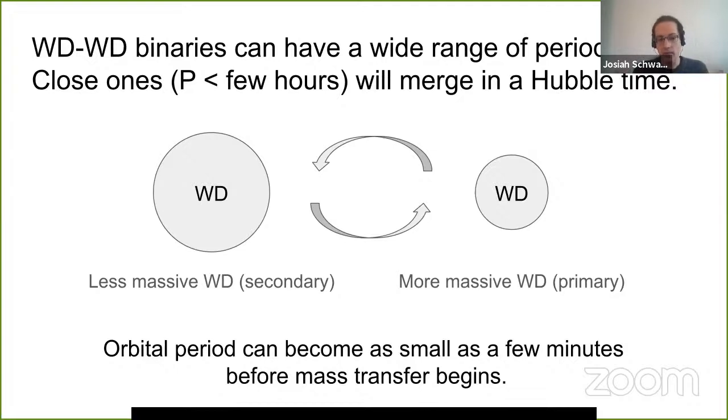The reason that's interesting is because these binaries emit gravitational wave radiation and lose energy and angular momentum and inspiral. And if you're born at a few hours or less, in less than the age of the universe, these white dwarfs can come close together and merge. A white dwarf is an object that's about the mass of the sun, supported by electron degeneracy pressure, and ends up having about the radius of the Earth. As a result, the orbital period can shrink quite dramatically, down to as small as a few minutes, before the larger white dwarf doesn't fit inside its Roche lobe anymore, and material is forced to be transferred from one to the other.